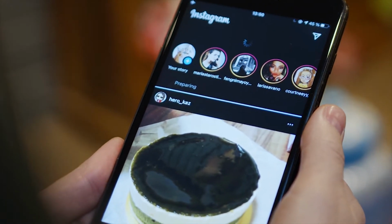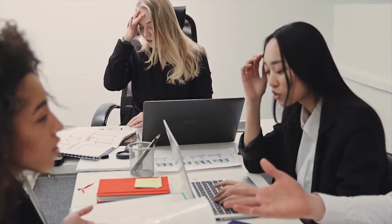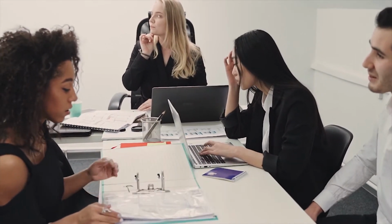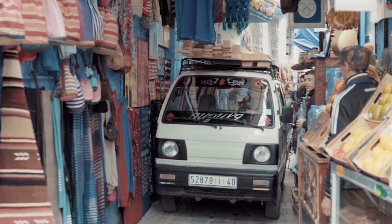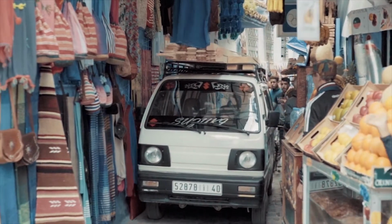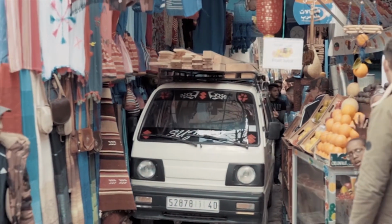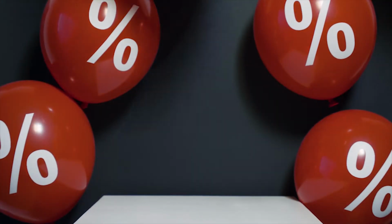There are many coupon and deal websites that allow you to attract more customers by offering a significant discount. Groupon and Offers.com are a few such sites that you can use to drive huge traffic to your business and increase conversions. Coupons work best in markets that are highly competitive, such as food, beauty, travel, or gadgets. However, you need to manage them well, as an extravagant discount offer might simply eat into your margins.